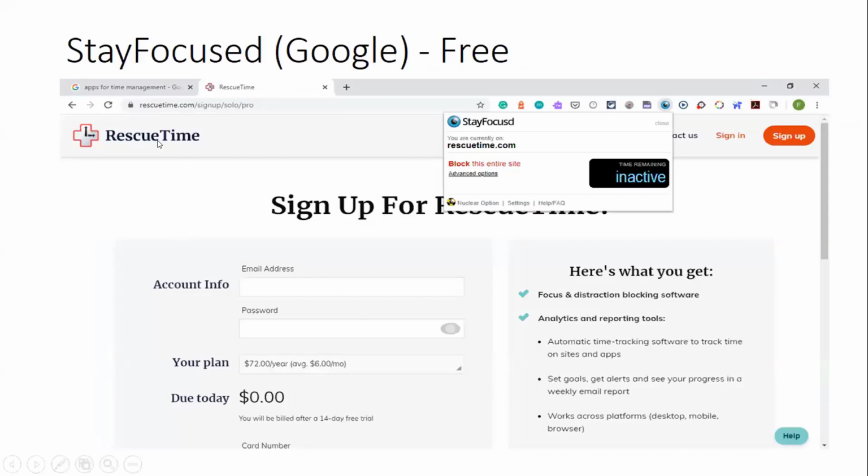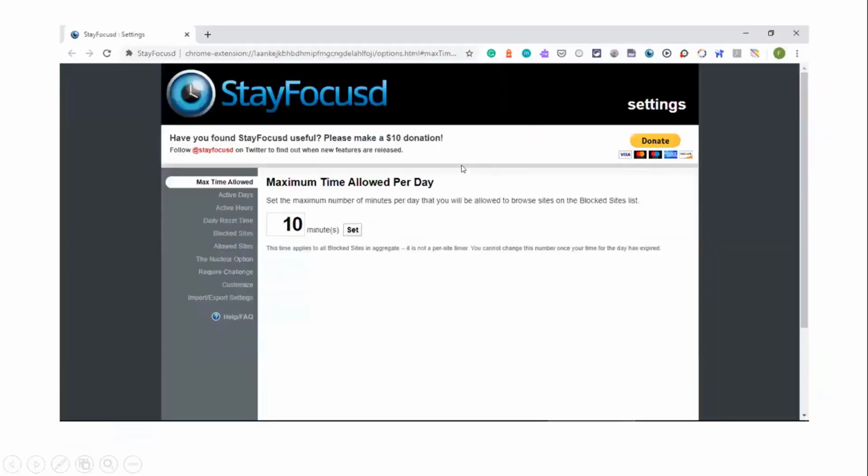RescueTime is a paid-for site blocking app. So I don't want you to use that one because you have to pay money for it. Stay Focused is free, and I know we like that. What this app allows you to do is you give it the sites that you don't want to access. So it could be for 10 minutes, I don't want to access CNN, or say there are certain days I don't want to go on a particular site I go on.